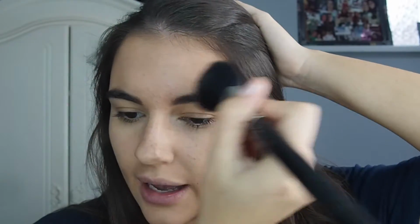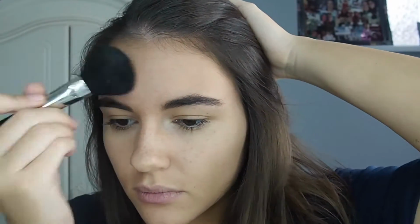So then I'm just going to apply some with this MAC 129 fluffy brush just all over where my oily areas are. So I'm going to go over my forehead. I'm just going to sweep it across because I don't like it too heavy. On my chin and on my nose. The powder done.